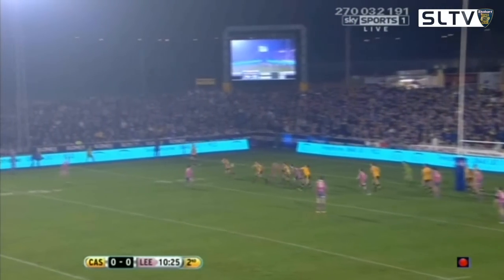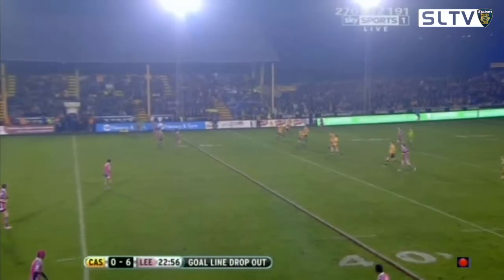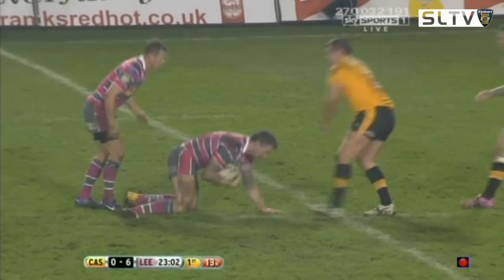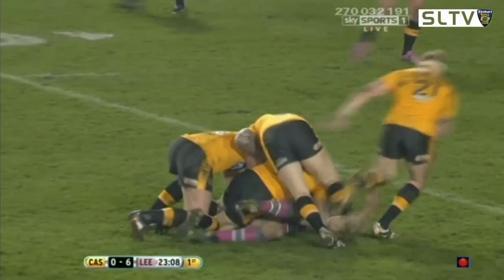Burrow to Maguire. He passes it wide to Webb. Quick hands. That's Hardacre. Webb again. Maguire. And Hall is in the corner, is he? And so here they come on this repeat set, the Leeds Rhinos with Peacock. Maguire's waiting. And Ablett will take it forward again for Leeds. Amazing, isn't it?